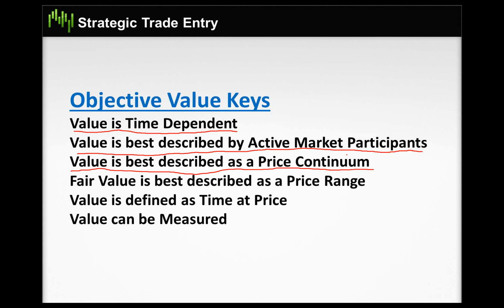And that goes for the overvalued and undervalued levels as well. So it's not a single price. It's price zones, if you will, that we can quantify as fair value, moderately overvalued, significantly overvalued, etc. And I'm going to tell you more about that here in a minute. Okay, the next one, along those lines, fair value is better described as a price range, not a single price level. Value is defined as time at price.